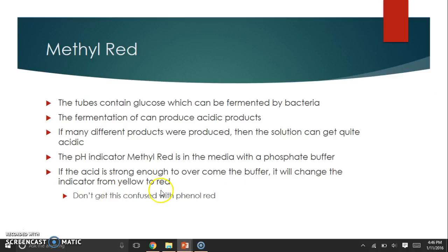Don't get this confused with phenol red. Phenol red is the opposite, in that phenol red is red at normal pH, and then once it becomes acidic, it turns yellow. This is yellow at normal pH, and then once it becomes acidic, it turns red. So you need to make sure you have those two distinct things. But that's the methyl red test. It tests for fermentation, in that you want to find the acidic products.